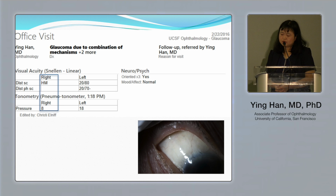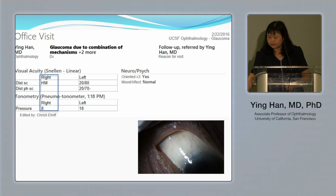This patient is 80 years old, status post cornea transplant. He received the intraoperative and the post-op mitomycin injection 2 years ago. And then in the right eye, baseline pressure is 8, without medication.